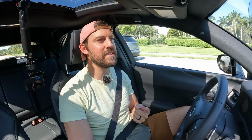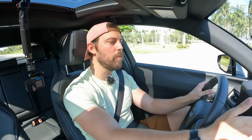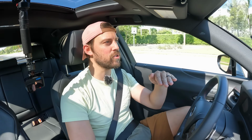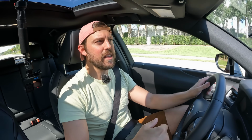But it's not like that by default. I have to work around the crazy software Lexus has put in here. So I'm in eco mode. I only drive this car in eco mode because even in normal mode, I have constant simulated engine noise coming in. Even if I'm just going steady state, not even accelerating, I hear an additional noise coming in that's not there when I'm in eco mode.